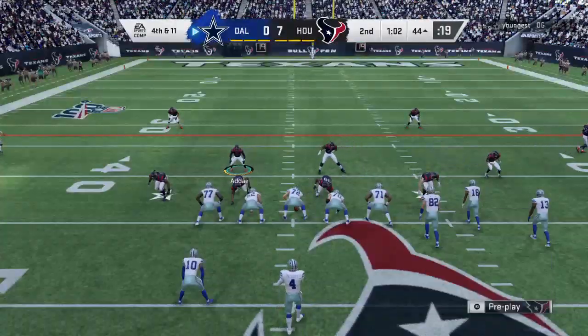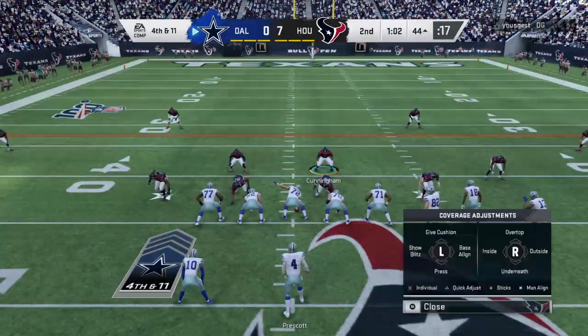Now let's see how the offense still out there. They elect to go on 4th and 11.